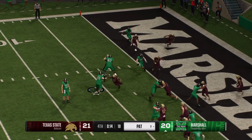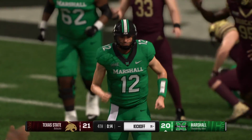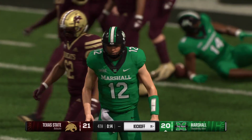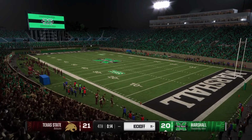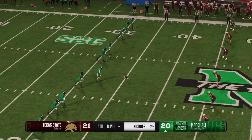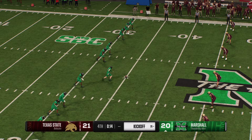Direct snap. He will not make it to the end zone. The 2-point conversion attempt fails, and they are still down by 1 here deep in the game. Only 14 seconds to play. The hands team on the field, and it'll come down to this onside kick.